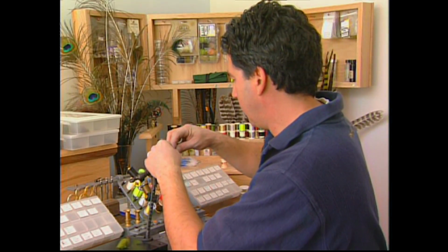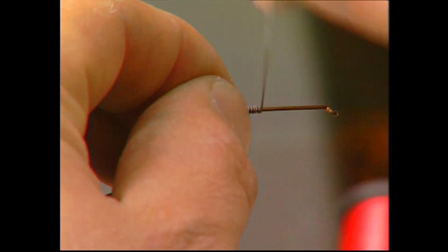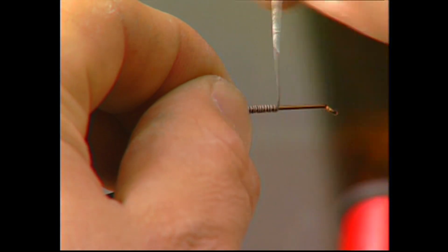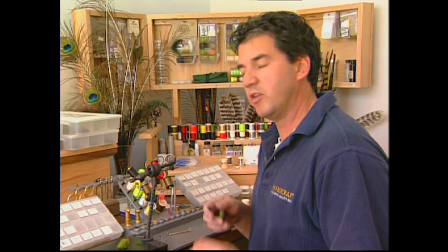First thing we want to do is add a little weight to the fly. So I'm going to take my .015 lead and just wrap it around the hook, just so the hook is fully covered with thin lead wire. Take your green thread and tie it in and cover up the lead wire so that it doesn't move on your hook.